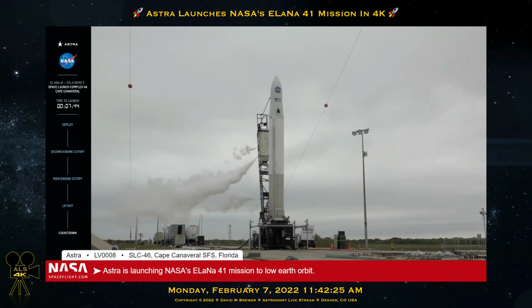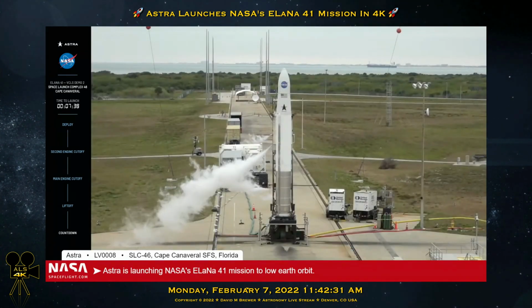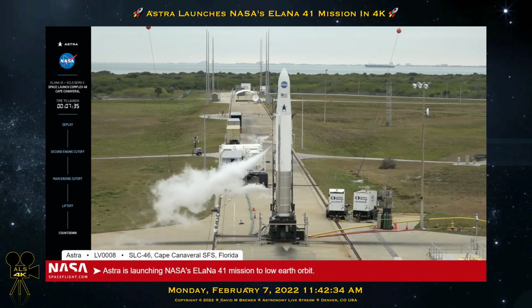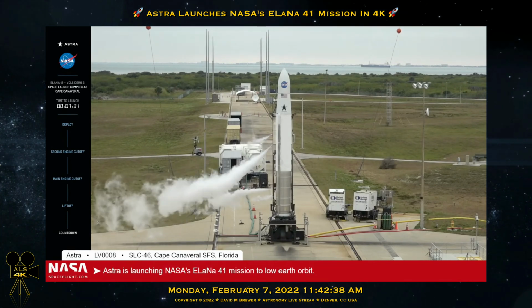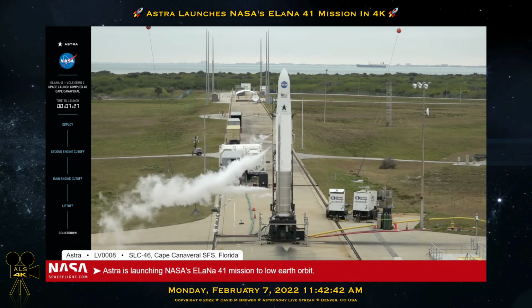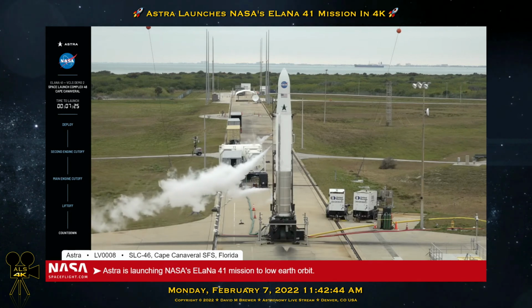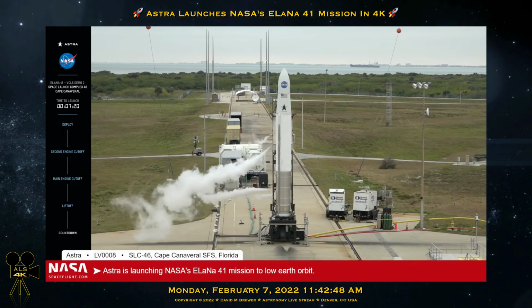Again, if you are just joining us, this is Astra's first launch carrying payloads, actual satellites, into low Earth orbit. Also the first launch from Space Launch Complex 46 here on the Space Coast at Cape Canaveral, Florida. Liftoff is targeted for 1:50 p.m. Eastern Time, 7.5 minutes to go. And you're listening to live coverage from NASA Spaceflight, Thomas Burkhardt here at Cape Canaveral and Elana Grossman at Astra's headquarters in Alameda, California.